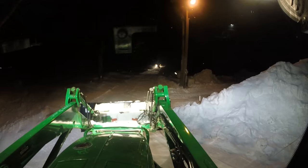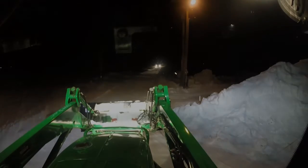Instead of wasting camera battery, I'm going to go do that and quit recording for right now, and then once we get down there to the truck and start digging it out, pulling it out, everything, we'll turn the camera back on.